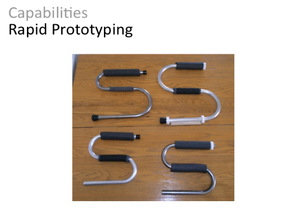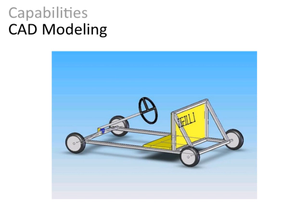CAD modeling is an essential part of manufacturing and design. Once I had created some preliminary sketches for my go-kart project, I used SolidWorks software to create the realistic 3D model seen here. Having this model allowed me to come up with an approach to manufacturing, including the various materials and methods I might use.